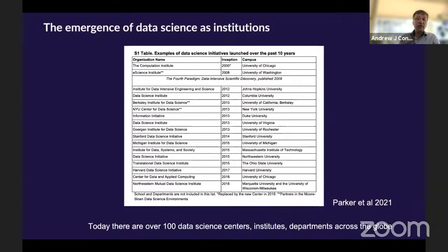And so if we look today, there are over 100 data science centers, whether these are centers, institutes, or data science departments across the globe. And this comes back a little bit to what Alex was saying in terms of who can manage and curate some of these data sets that we are generating. And maybe we are building up a sufficient number of organizations that can have the critical mass, potentially collaborating with the libraries, to support both the development of the tools and the archiving and support of the actual data sets themselves.